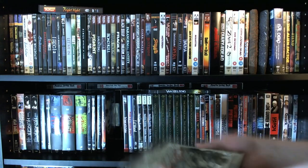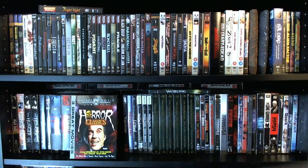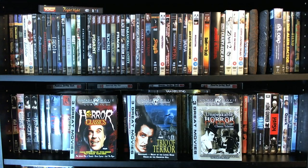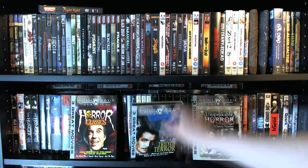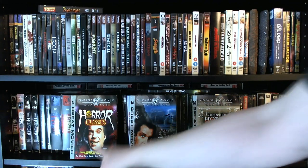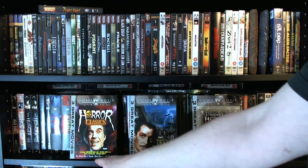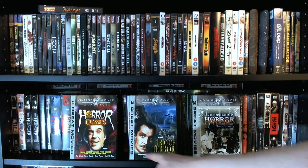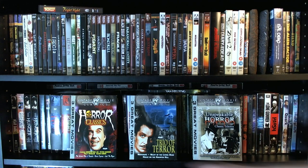Then we have three sort of public domain collections. We got Horror Classics, Trio of Terror, and Unspeakable Horror. This is not to be confused with Dan Curtis's Trilogy of Terror, which was a TV movie. So this one has The Satanic Rites of Dracula, Horror Express, and Jack the Ripper, basically some Hammer stuff and some other stuff. This one has Nosferatu, Night of the Living Dead, and House on Haunted Hill. Well, they listed it as House on the Haunted Hill.